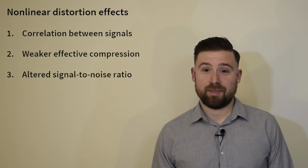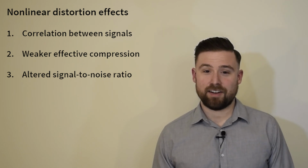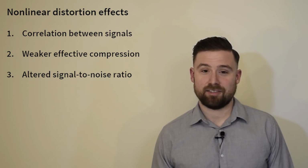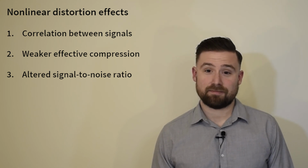Using our mathematical model, we've shown that all three effects are consequences of applying a concave function to the sum of multiple signals. The more we compress the signals, the stronger the distortion. Is there anything we can do to avoid distortion when we use dynamic range compression in noisy environments?